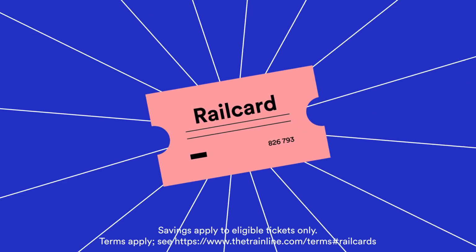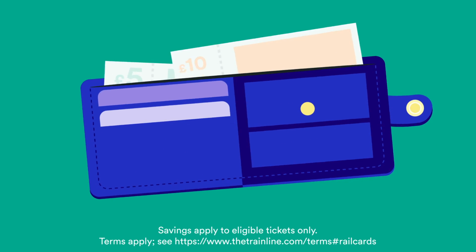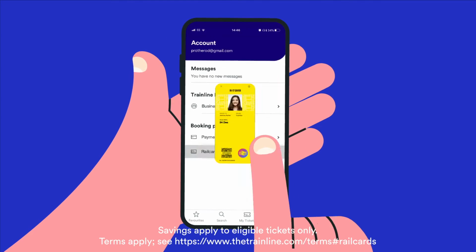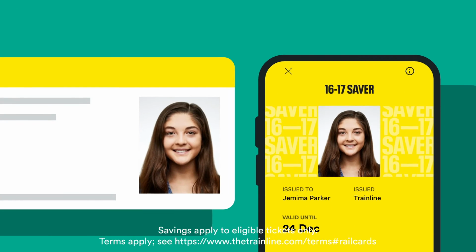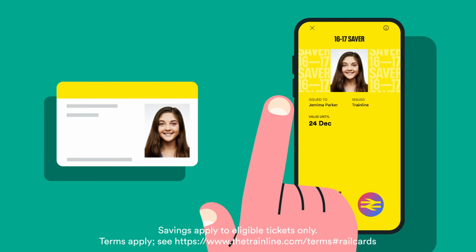You've probably heard of a railcard. You might have even had one. You know, those little bits of card you'd carry around in your wallet. Thankfully, things have changed. Buy a digital railcard with us and it's stored directly inside your Trainline app, ready for use right away. As it stands, you can only have one version of your railcard, which means it's your choice between either paper or digital.